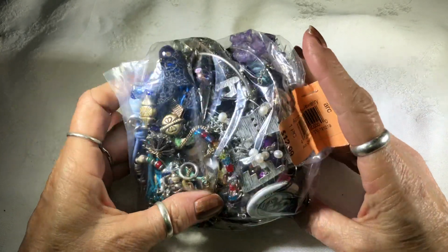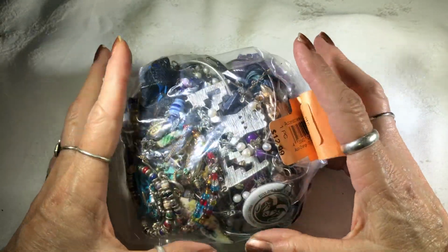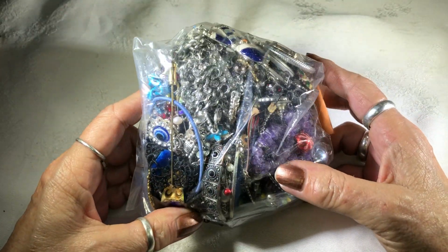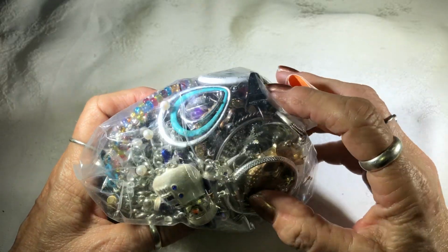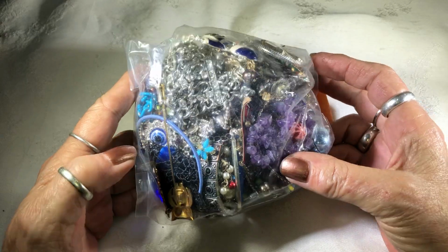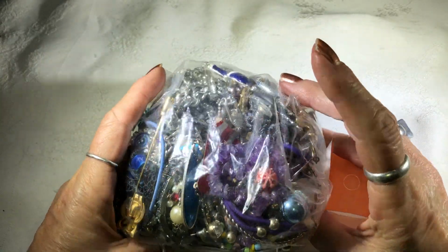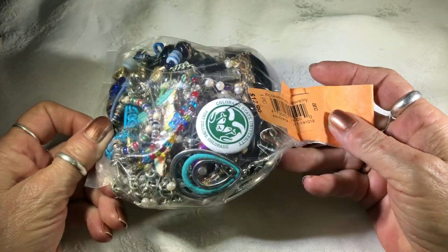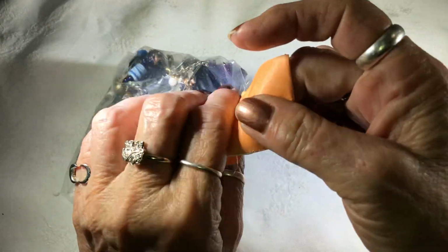I thought I would go out and grab a little bag of jewelry to open. My reason for picking this is because it's got little owls in it, one right there and a little one right there. Didn't really expect much. There's some amethyst. Looks like Christmas stuff in here. So, we shall see.